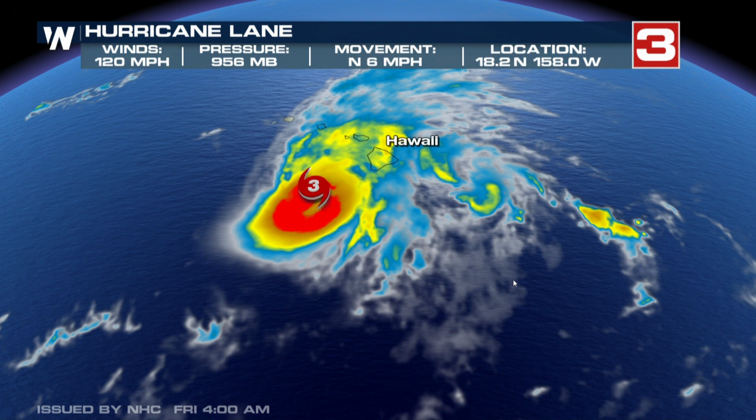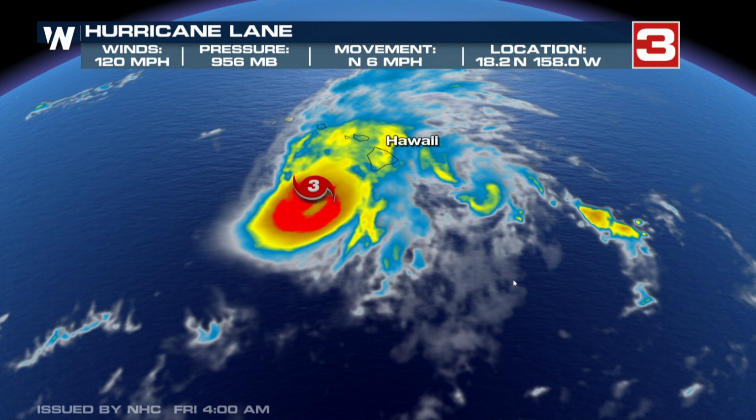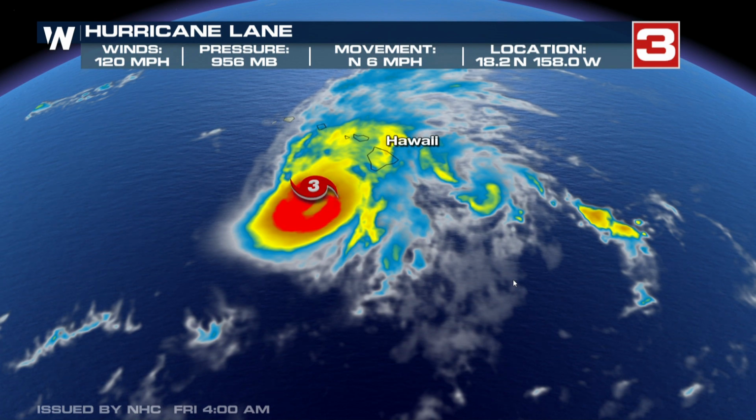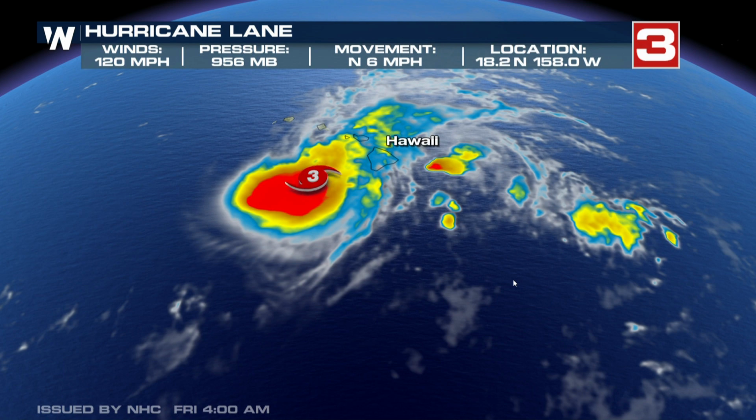We're taking a look at what's happening with Hurricane Lane, a Category 3 hurricane, a major hurricane that's continuing to bring impacts to the Hawaiian Islands. We're talking about a system that has max winds at 120 miles per hour. So this is something that people there are taking very, very seriously. And we're already getting reports of flooding, especially for the Big Island out there this morning. And that's going to be a big concern for folks going forward because more heavy rain is on the way on top of what's already fallen.